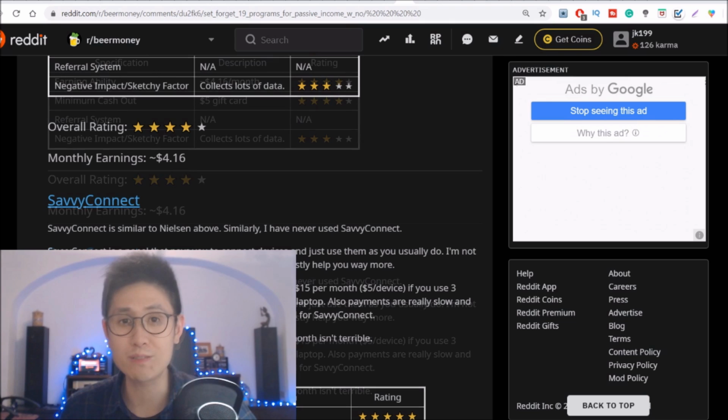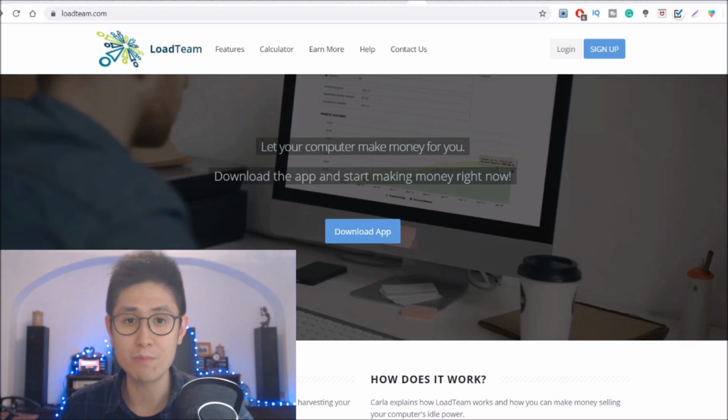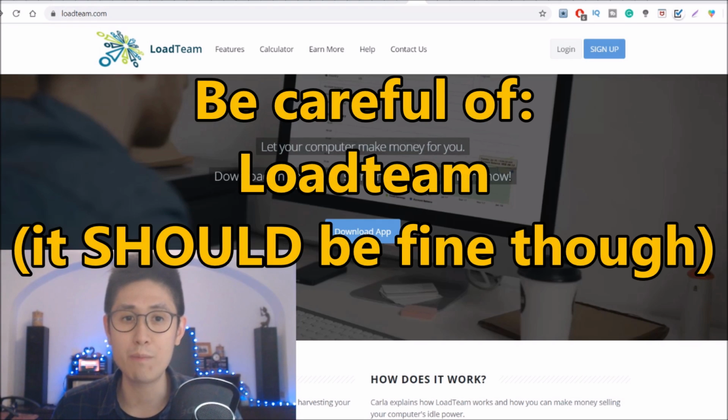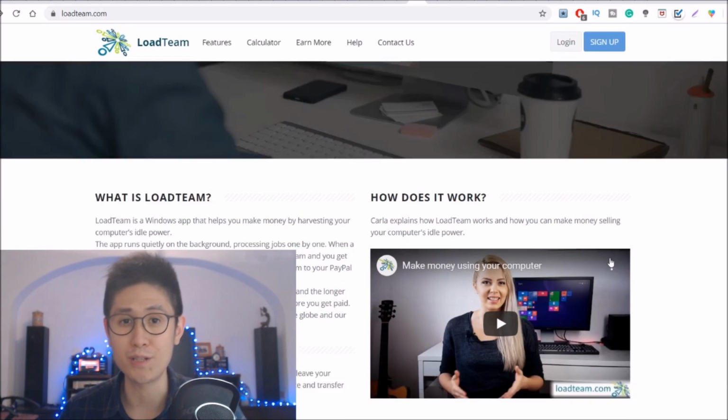And before we move on to the next website, I also want to point out that among these usage data collection apps, there are also a few more that I'm actually excluding from this list that have been somewhat popular before, but don't seem to be working properly as of now. And the first of these is LowTeam, which should actually be legit, with just a couple of users saying that it could come with malware, but it could very well be that it doesn't and that it using your data and power was misunderstood as such. But just to be safe, I thought I'd include it here anyway.